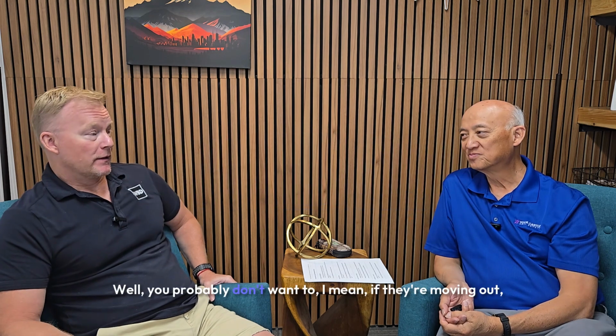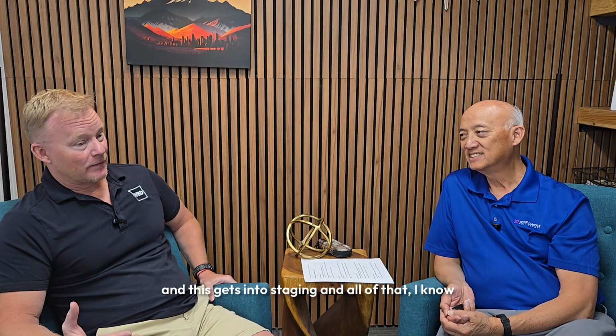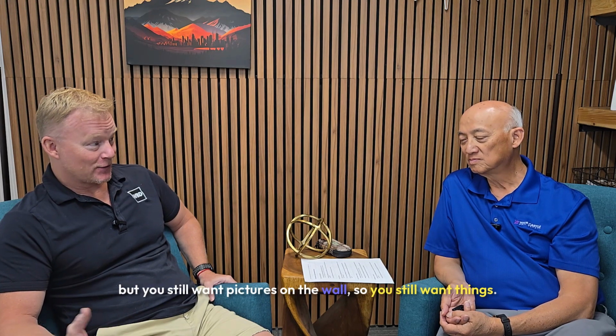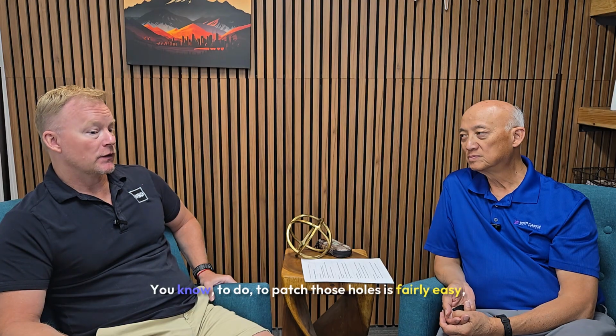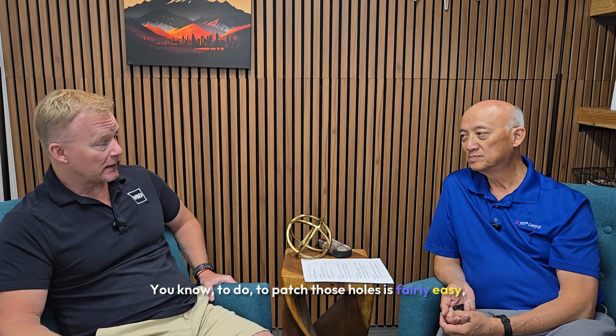Well, if they're moving out and this gets into staging, I know from talking to people that you want to remove all the personal pictures, but you still want pictures on the wall. So you still want things. And when we get that wall looking the way we want, patching those holes is fairly easy.